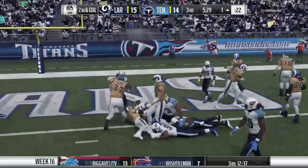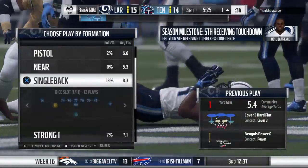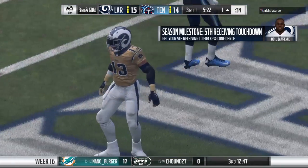Now a handoff working, right? And just a short gain that time as they're able to get him down. He could muster only a yard there, and they'll be left with a 3rd and very short.